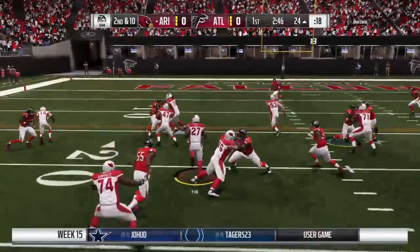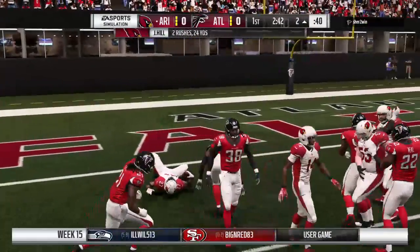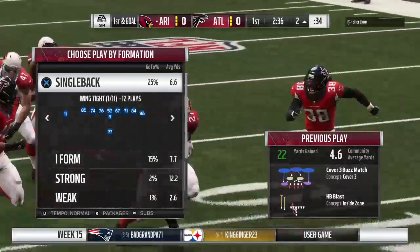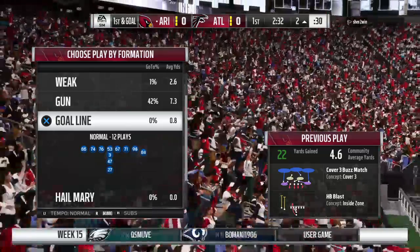On 2nd down, Hill. Open space inside the 10. And he'll finally be taken down at the 2-yard line. That good for 22 and a 1st down. Now that's the kind of run that fires up an entire team. Tackled at the 2-yard line.